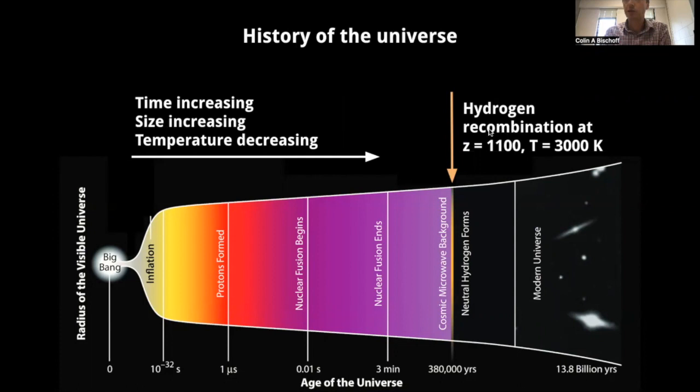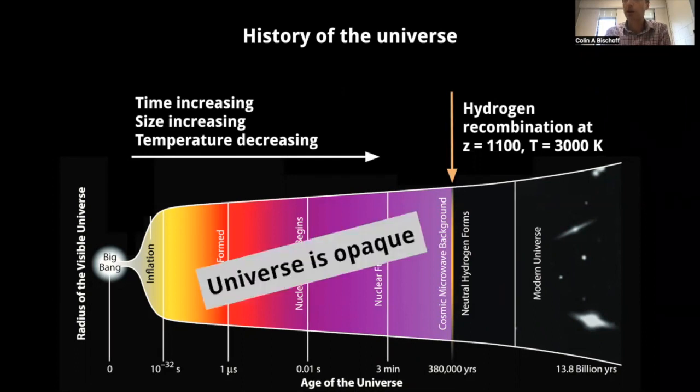This is when the universe was at a temperature of about 3000 Kelvin. The redshift was about 1100. And this was the time when the hydrogen in the universe transformed from an ionized plasma to neutral atoms. So before this time, with the universe fully ionized, it was also opaque, and that means we're not able to see any further. So if we want to understand what was going on at the time of the Big Bang, we can't see that directly. Fortunately, the cosmic microwave background gives us tools to study that time.